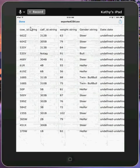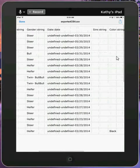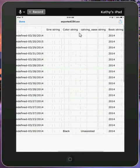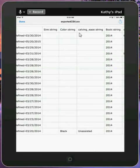So from that 2014 calving book, there's the dams that I entered. That's the calf IDs corresponding to each of those dams, the birth weight in pounds, the gender of the calf, and indicating if it was a twin, what the gender of both calves were. Scroll over. The birth date ends up being a little bit wonky. I think it's because I was trying to scroll back and enter the data instead of using the auto-generated date. So I'm trying to backdate a bunch of the birth dates.